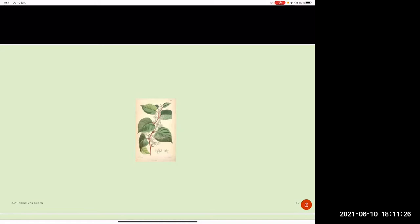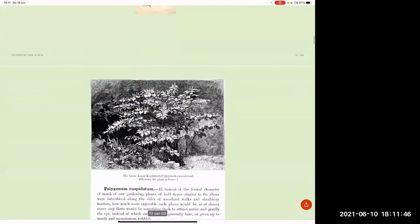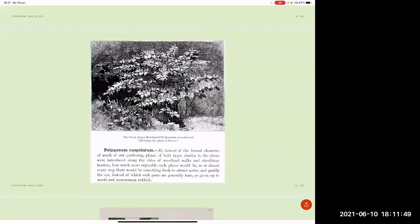Zuccarini was a professor of agricultural botany at the Munich University at the time, and he started the Flora Japonica in 1835 in collaboration with Siebold, and it wasn't completed until 1870, 40 years after Siebold's death. This is a picture that I show you, and it served William Robinson in his first edition of The Wild Garden, providing advice for how best to use the plant.